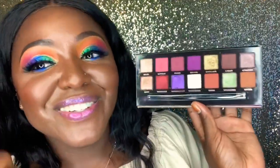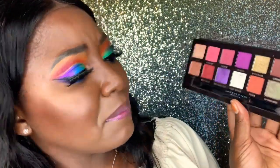I can use all of the shades, as you can see. I am a chocolate girl. I am in the Fenty 400 Club, 450 on mine. But I can use this palette as a dark skin girl. Every color showed up on my skin without a base, so I can imagine what these colors would look like if I used a base color. So I'm very proud of her in this palette.